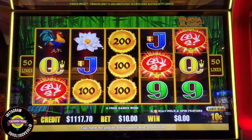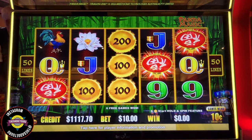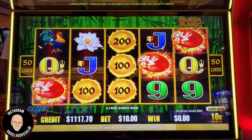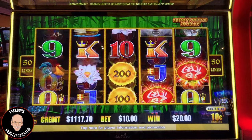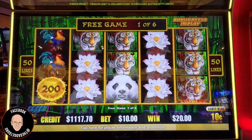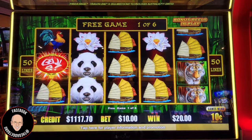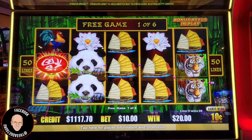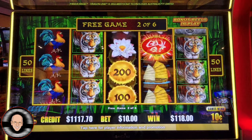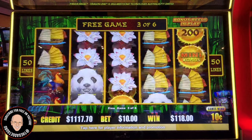Oh, come on. Okay, we have the 3 lantern bonus. I only said 3 ball bonus. Oh, 3 lantern bonus. Okay, so that's good for $20 to get started. We have 6 games. Okay, what do we got here? We have Boatsmen of the Pandas are Wild. We have boats all the way across here. Hey, that's $118. That's better than we've gotten so far.